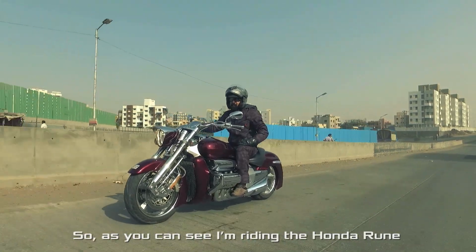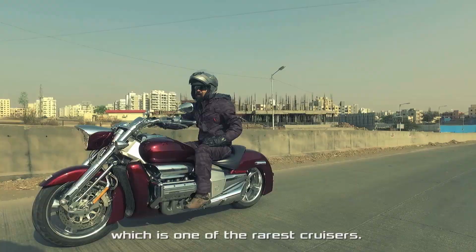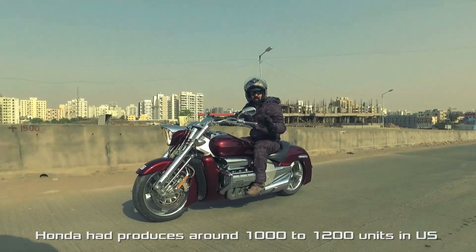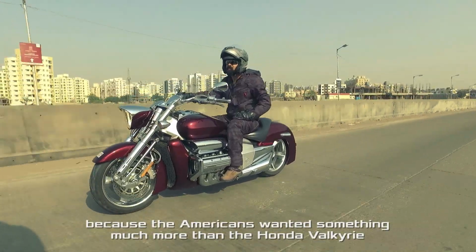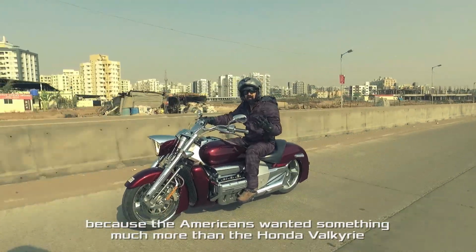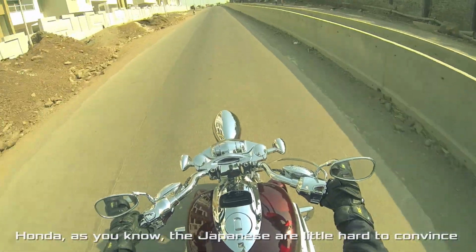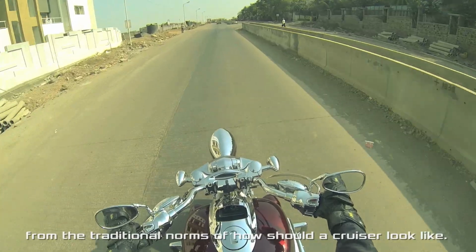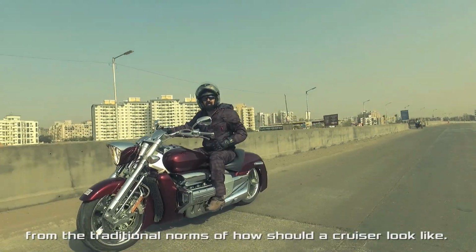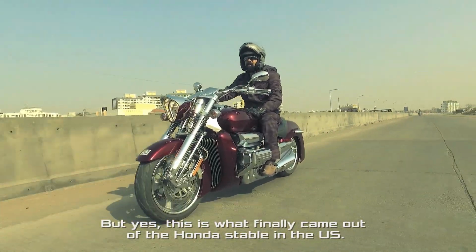So as you can see, I'm riding the Honda Rune, which is one of the rarest cruiser motorcycles. Honda produced, some say, 1,000 to 1,200 units in the US because the Americans wanted something more than the Honda Valkyrie, which actually looked like a true-blue cruiser. But Honda, as you know, like the Japanese, are a little hard to convince if you want them to deviate from the traditional norms of how a cruiser should look. But yes, so this is what finally came out of the Honda stable in the US.